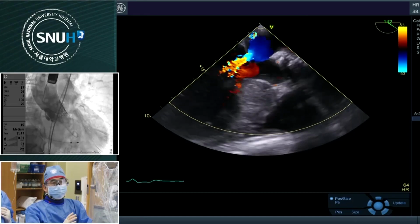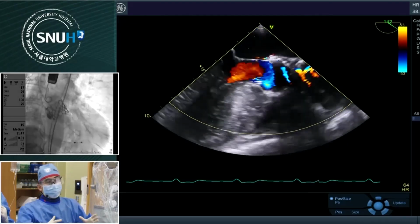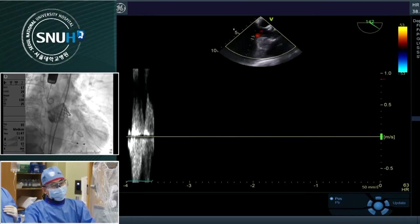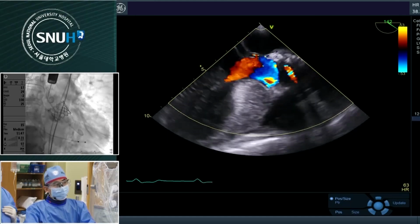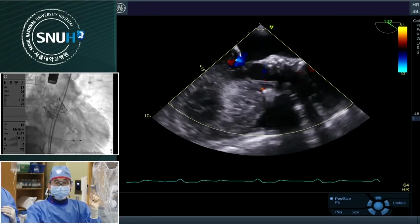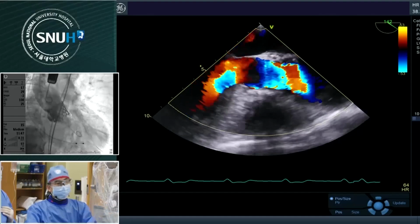My plan is to wait for about 15 minutes, then expand the outward skirt of the SAPIEN 3, then see the TEE once again. And if there is less leakage, then I withdraw the pigtail and see the root arterography to exactly assess leakage with root arterography without the in situ pigtail.